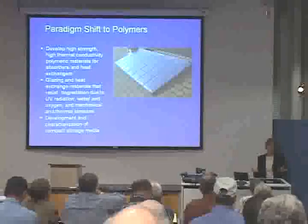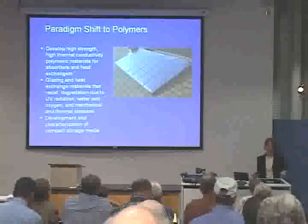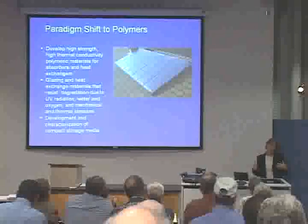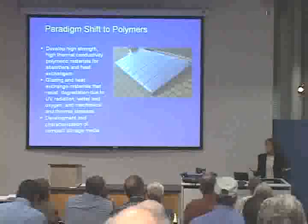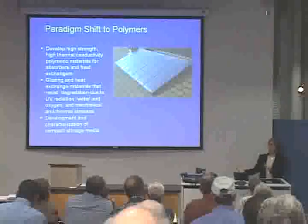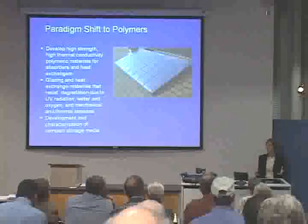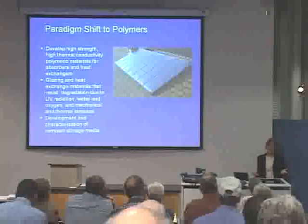The other problem is that they degrade with UV. So when you put them outdoors, we all know they turn yellow and brittle. And so it does require a lot of materials development to make this change from copper to plastic. But I think it's probably going to happen just like it's happened to so many other things.